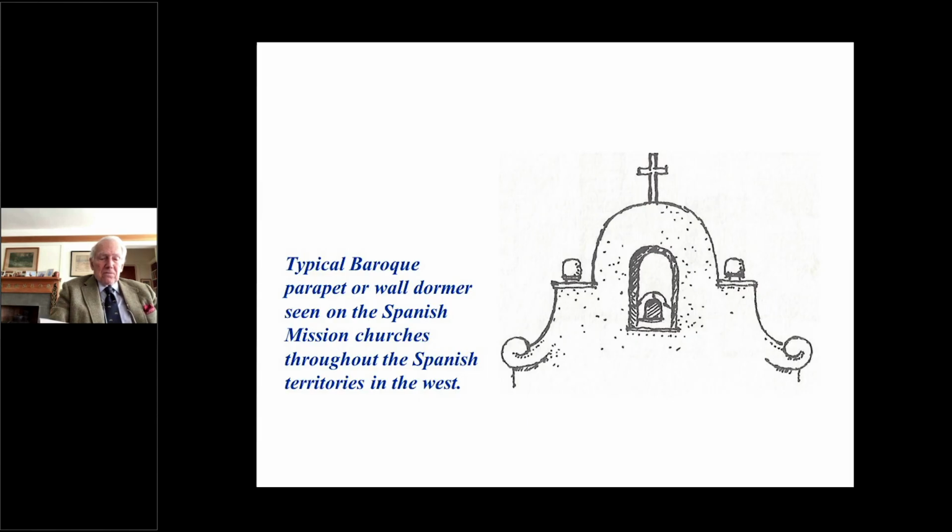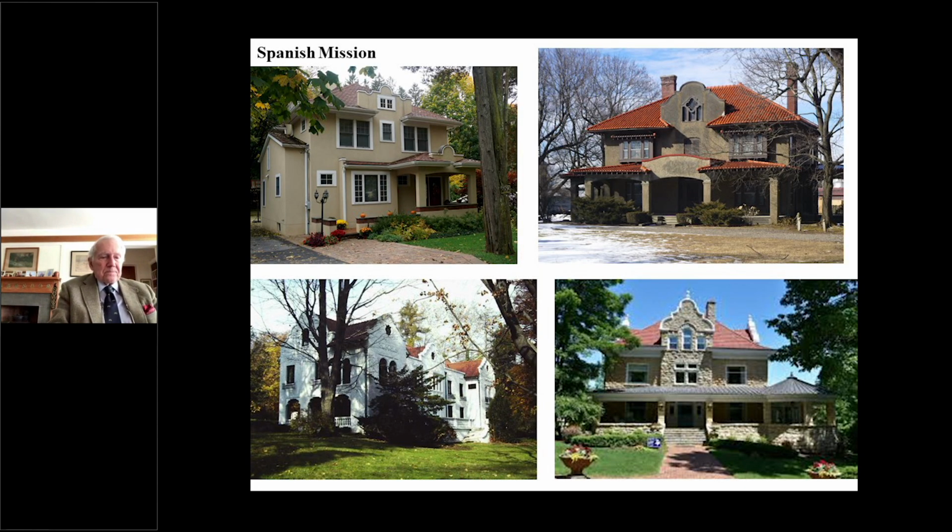And note the typical Baroque parapet or wall dormers seen in the Spanish mission churches throughout the Spanish territories in the West. And we'll look at a couple of these in the next slide, examples. The massing is generally rectilinear with a simple core, most symmetrical with a center axis delineating the front door. Most often these houses were three-ranked, entrance door flanked by large bays.